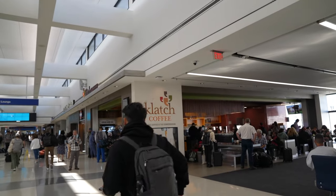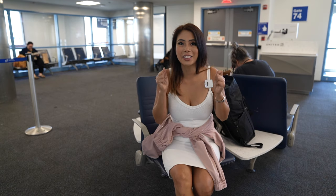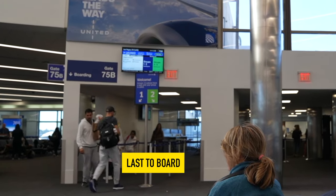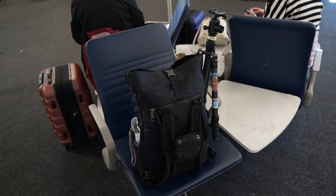Later on, we're gonna go through the gate and I'm kind of nervous again because they might stop me. Since I'm in basic economy, I get to board last, but that's okay because I've already chosen a seat and I'm confirmed on that seat. I also don't have a carry-on to put in the overhead cabin.